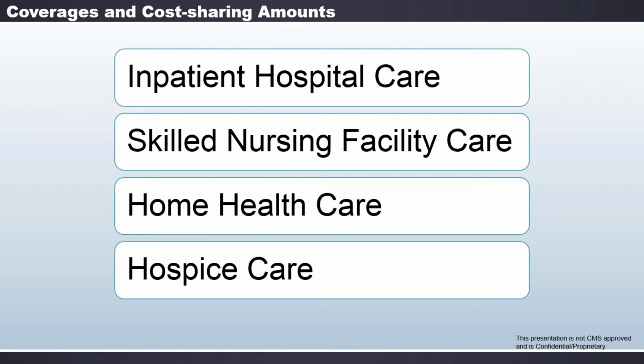Under the inpatient hospital stay, Part A does not include a private duty nurse, or a television or telephone in the room. It also does not include a private room unless medically necessary. Unlike my father-in-law's case, he had staph. Staph is highly contagious, so he had to be put into his own private room due to that. So his was definitely one of those situations where he had to have that.